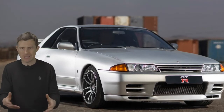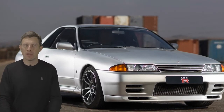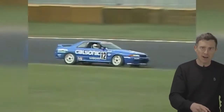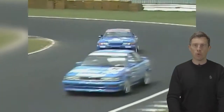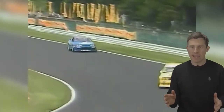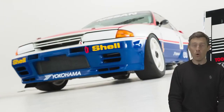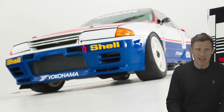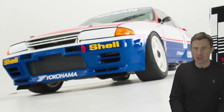Once again, based on a Skyline coupe, but this one was built from the outset to go racing, and racing it went. It dominated the Japanese touring cars from 1990 to 1993, where it won every single race it entered. It even won the famous Australian Bathurst 1000 race, and that's where it earned the nickname Godzilla.